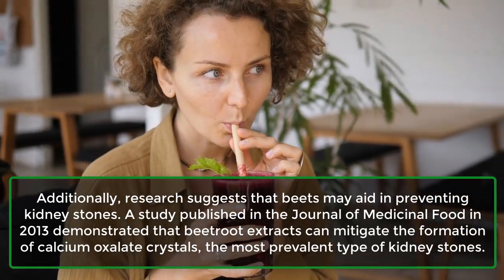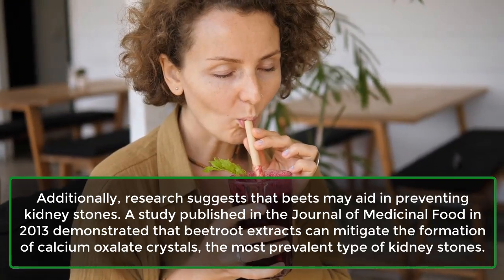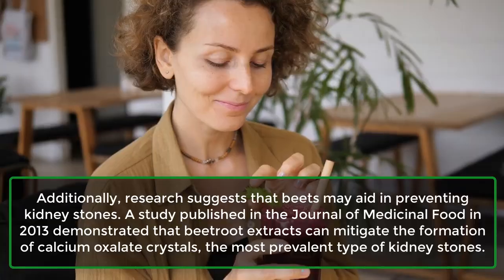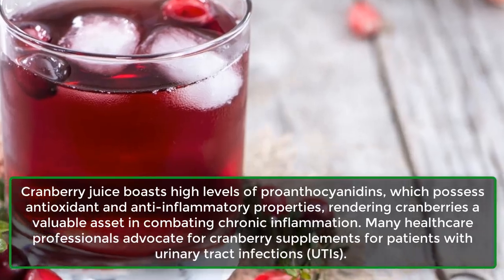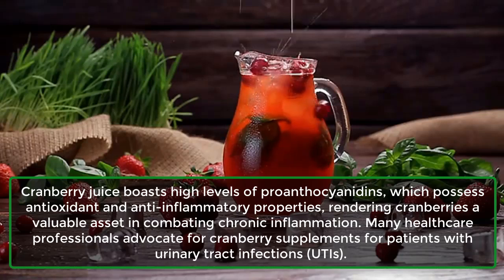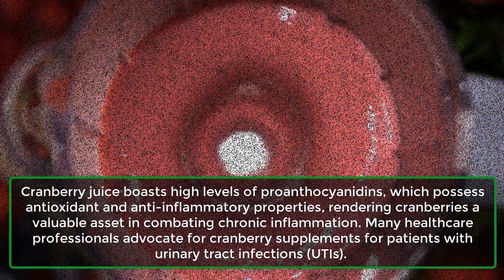A study published in the Journal of Medicinal Food in 2013 demonstrated that beetroot extracts can mitigate the formation of calcium oxalate crystals, the most prevalent type of kidney stones. 5. Cranberry juice. Cranberry juice boasts high levels of proanthocyanidins, which possess antioxidant and anti-inflammatory properties, rendering cranberries a valuable asset in combating chronic inflammation.